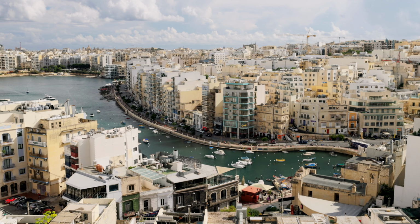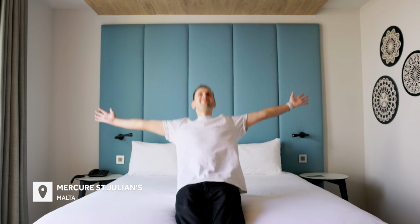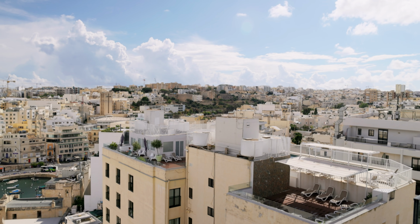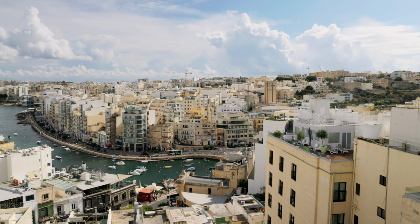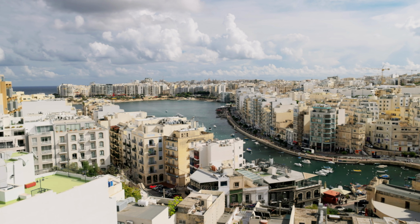And this is the view. As I mentioned, when we book our hotels, I do generally take into account the view from the balcony as a big deciding factor. And so this hotel, which is the Mercure St. Julian's, I booked this one because it's one of the nicest rooms for the area that we wanted to be in within Malta, but also because of this view across St. Julian's Bay, Spinola Bay, which is this little bit down here. Yeah, and we just got a great vantage point.